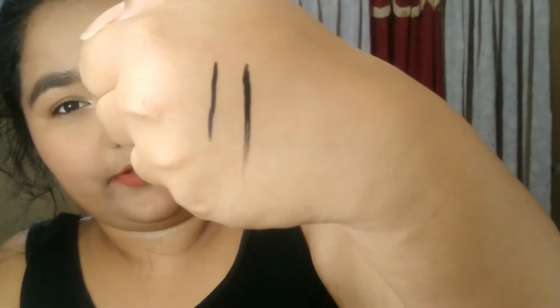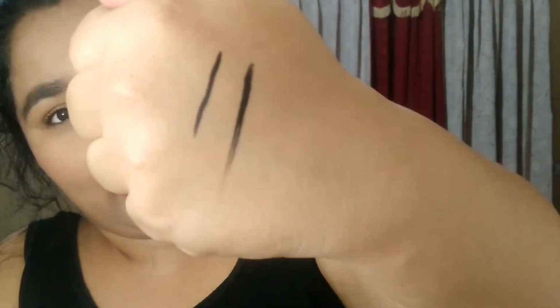Can you see the swatch? Oh my god, it's lovely. You can make precise lines out of this. You can also draw a thick line with this. Like it's jet black and quite amazing. I liked it. Let it set for a few minutes and then I'll do a smudge proof test.